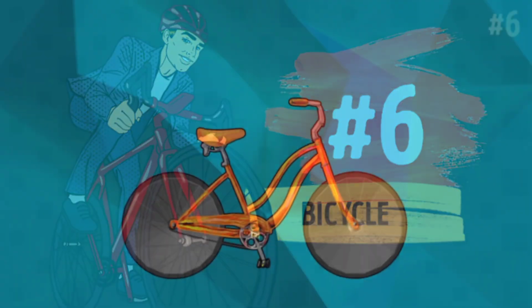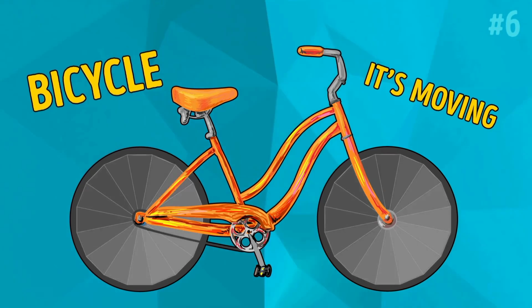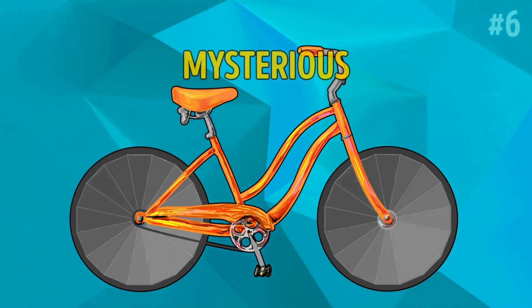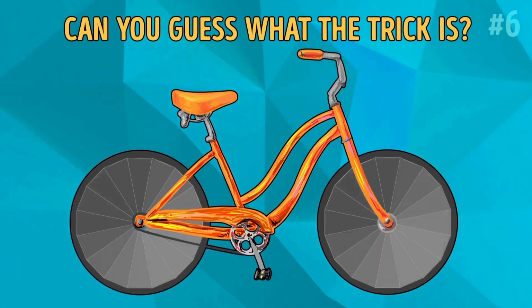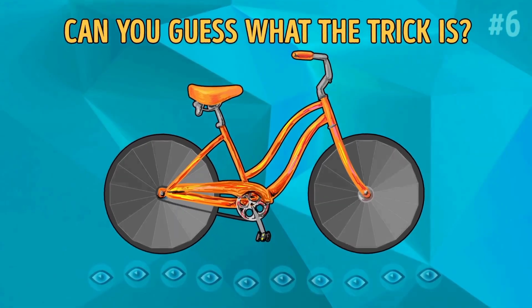Number 6. Bike. Okay, this one seems pretty simple. A bike and it's still riding. Something is wrong here, something mysterious. Can you find out what the trick is? You have 10 seconds to do this.